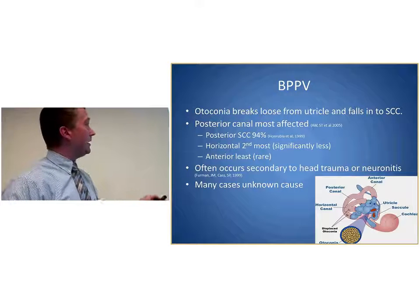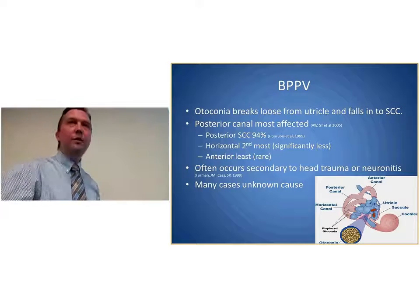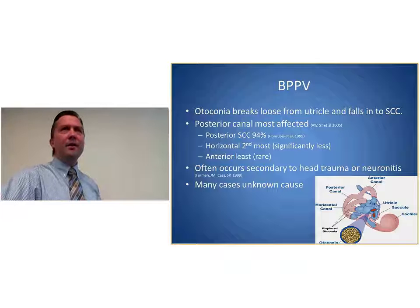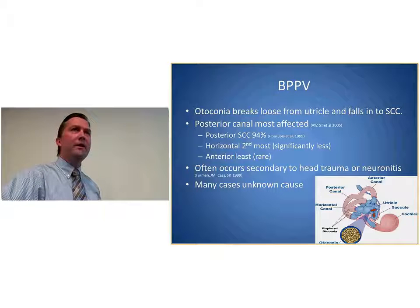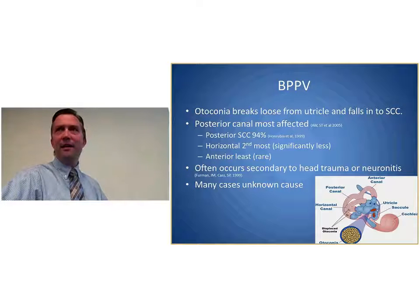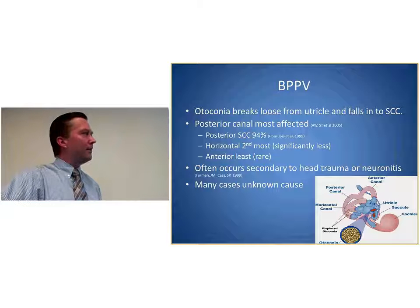And the anterior canal is the rarest, generally about 1 to 2%. Depending on who you read, they're going to say it's more affected or not. Personally, I've been doing this for almost 20 years now, and I've seen a handful of anterior canal BPPV. If you look at the orientation, unless that person's doing handstands and stuff like that, it's really difficult to get debris into your anterior canal. There's certain clinicians out in Chicago that say there's a much higher predisposition to have an anterior canal BPPV, but at least where I practice, I really haven't seen it.